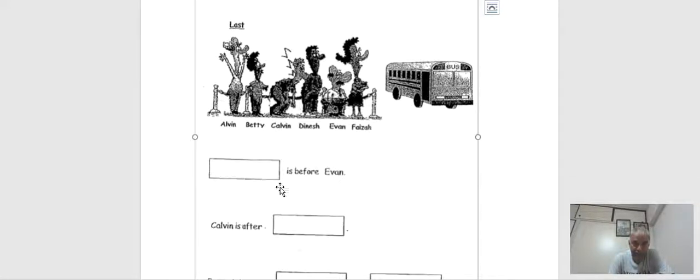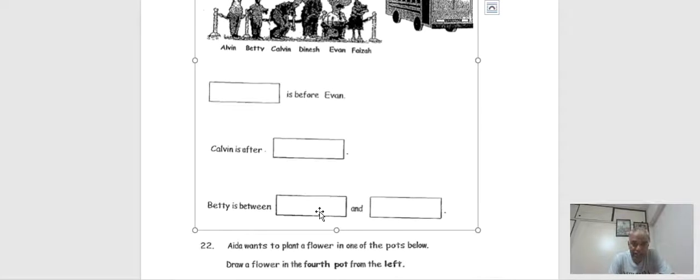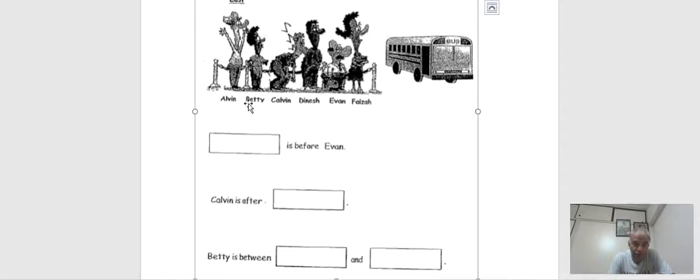The question says, Faiza is before Ivan. Ivan is here. So who is before Ivan? So Faiza is even before Ivan. Calvin is after what? Where is Calvin? Calvin is here. Calvin is after Dinesh. Betty is between whom and whom? So Betty is between Alvin and Calvin.